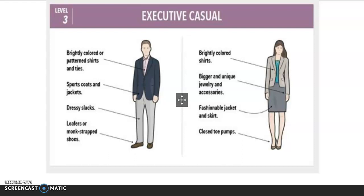He's wearing dressy slacks, and khakis are fine. We consider those dressy slacks. He's wearing what they call loafers or monk strapped shoes. This is a dress shoe. It's like a hard-soled dress shoe of some sort.